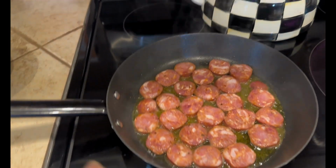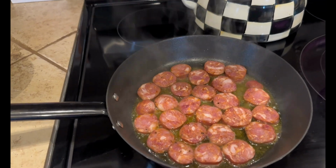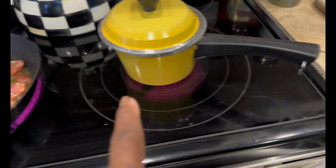Alright, so I'm doing an andouille sausage. Excuse the TV, my husband has it really loud. I'm doing andouille sausage. We have the grits going here.